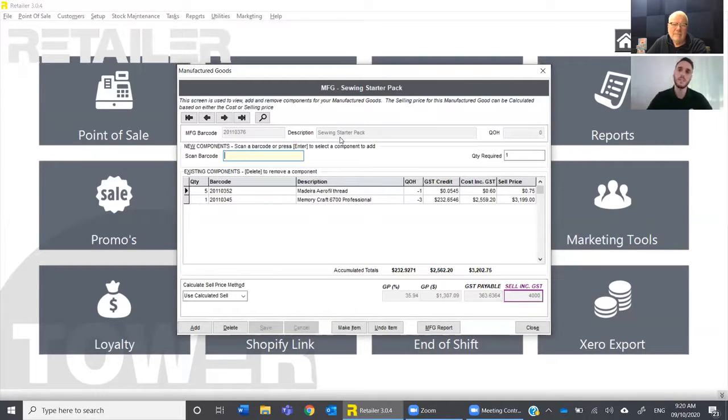So if someone's coming into the store for the first time, they want to get into sewing, instead of selling individual items, I can create packs and sell it that way. And that keeps track of each individual stock information as well.